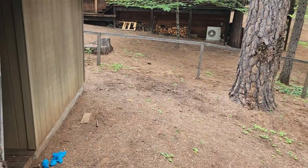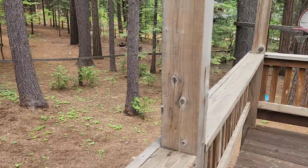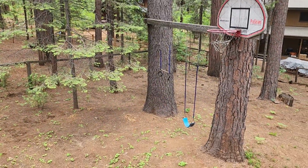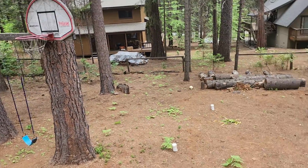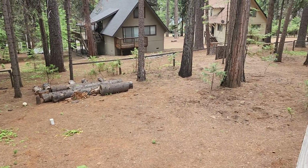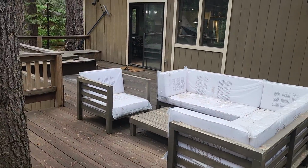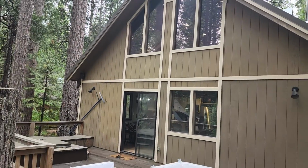So you can see the fence line there. Lots of room out here. Great little swing for the kids. Look how far back this goes. I see a soccer ball. The kids literally could play soccer back here. Your dogs could run. There's plenty of room for more seating.